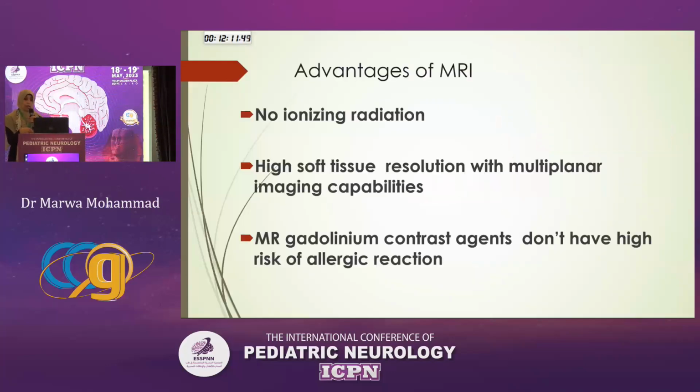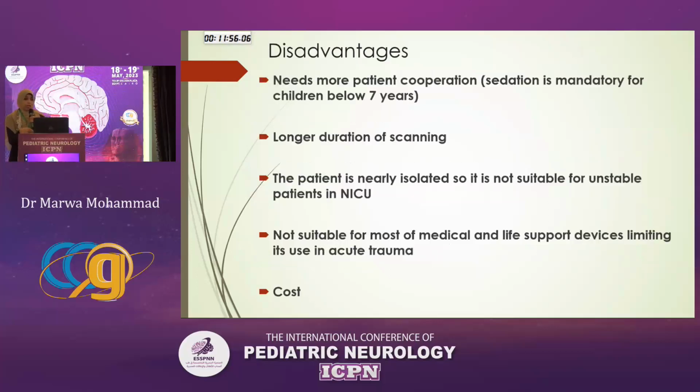MRI. The advantage of MRI is that there is no ionizing radiation, and it has high resolution with multiplanar imaging capabilities. Gadolinium MRI contrast has no adverse reactions, including allergy and nephropathy. The disadvantages: it needs more patient cooperation, so sedation is needed for patients below 7 years. Longer duration of scanning, the patients are isolated, so it is not suitable for unstable patients in the NICU, not suitable with most medical and life support devices, and finally, it's expensive.